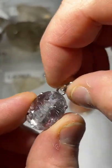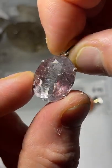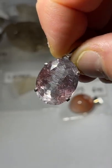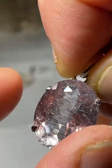All right, two more Super 7s. Here's another one. Similar to that other one, it's a little bit bigger. Really nice needles, red needles, steel needles, nicely faceted.